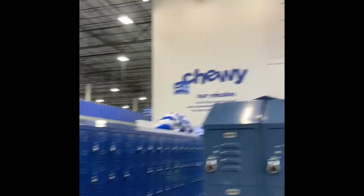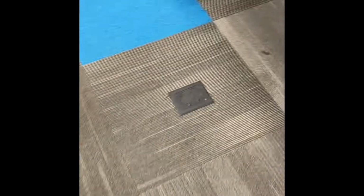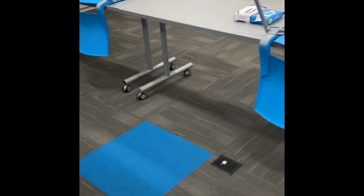All right, here we are in Jessup, here at the local Chewy. We're here doing our other rooms. We're just screening about 50,000 square feet today. So this is another extension of the video. As you can see, we have some stains here on the floor, right along the side, and some here. We lifted up the chairs, got the chairs up, and we got some stains here.